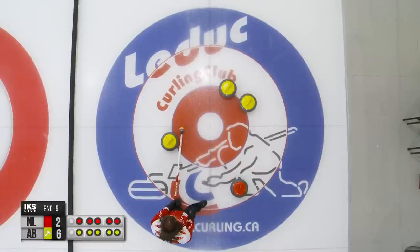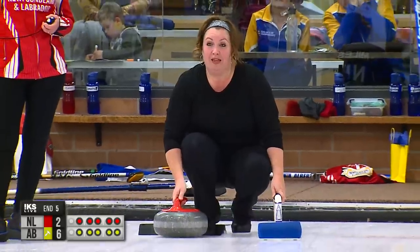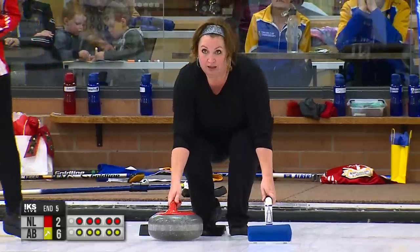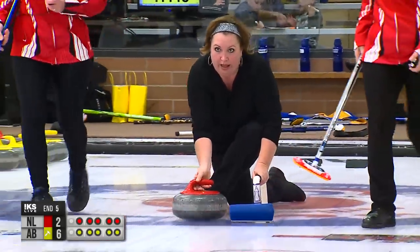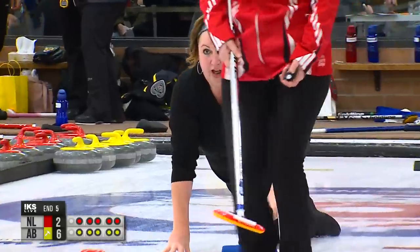So it looks like that might be what they're doing here, as they'll likely look to come around the guard and just bump it back. And it's really about having good positioning in your stones. You want to have stuff to work with. You don't need to always throw big weight and try and remove stuff from play. You just want to have stuff to work with.